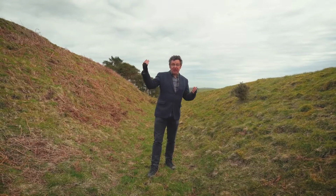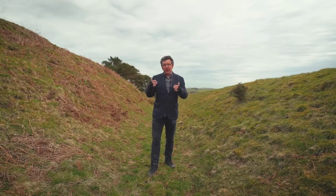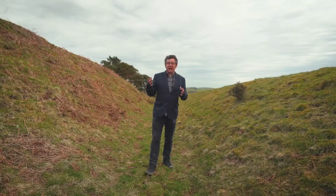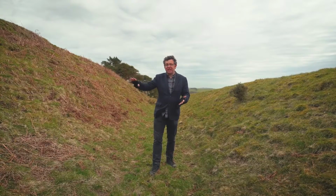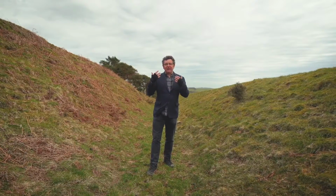So we don't know if there were gateways. There's later knock-throughs of farm tracks, but we don't know if there were ways in and out with gatehouses. We don't know whether there were watchtowers. There's still a whole series of other features we can only guess about. Did they plant thorn hedges in the ditch to make it more impassable? You know, we still only have some answers.